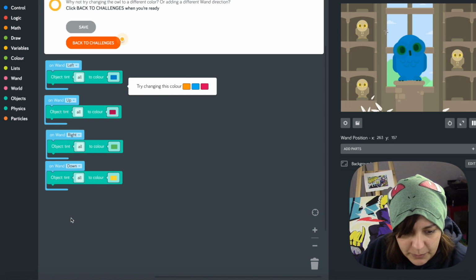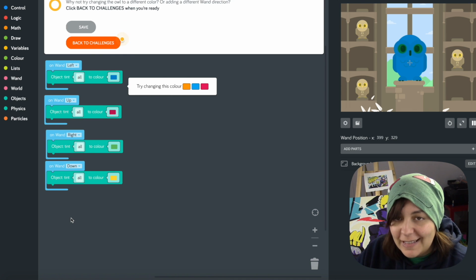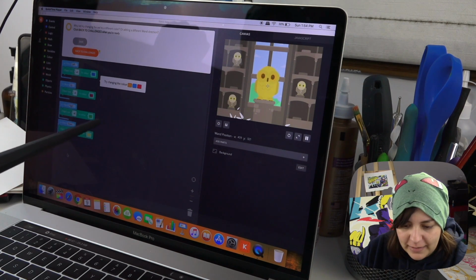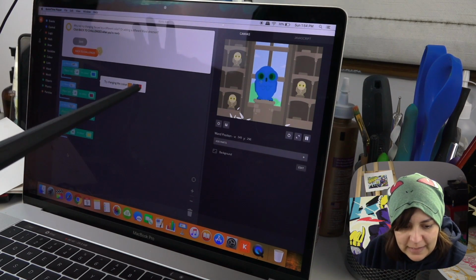Okay, so here we are, and here's my code. As you can see, I have left blue, up as like a fuchsia, right green, and down as yellow. So let's go up. Yay! It's so cute. Like, I'm a grown adult, but this is so fun. Okay, let's go down. Let's go right. Let's go left. That is really neat. I'm not pressing the button, by the way. I'm just doing these little flicky motions.